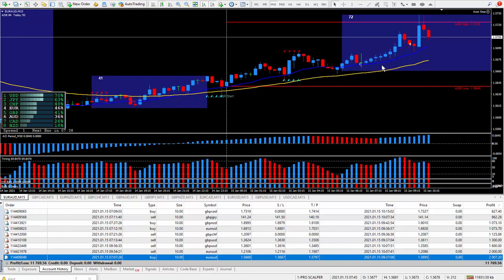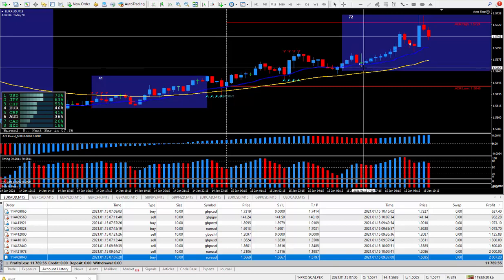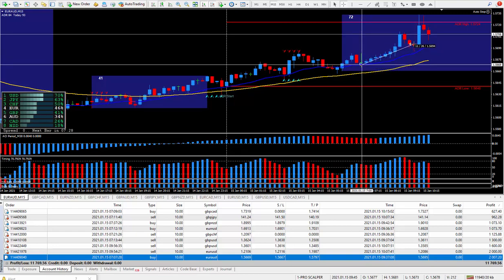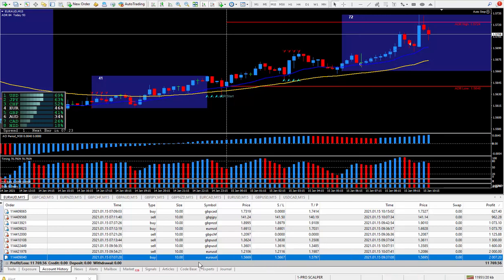There's no second guessing. Look at this, perfect timing. Didn't even go 1 pip against me. Not 1 pip. It just went bang. Now, I wish all my trades were like that, but, you know, that's the way trading goes. That's 26 pips when I finally close it out, and 26 pips on the euro Aussie paid $2,007.